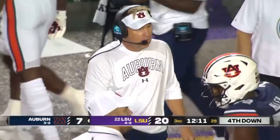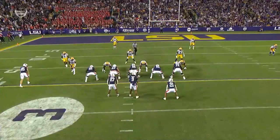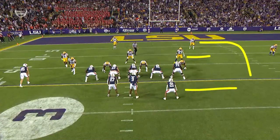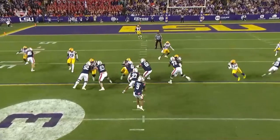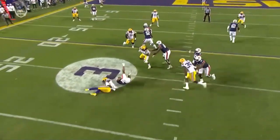Loss of 8 on the play. 2nd sack of the night for this LSU defense. 1st of the night for Harold Perkins Jr., who's been creeping closer and closer to the Auburn quarterback. Gets home there, and that sack brought to you by Train. It's hard to stop a train.